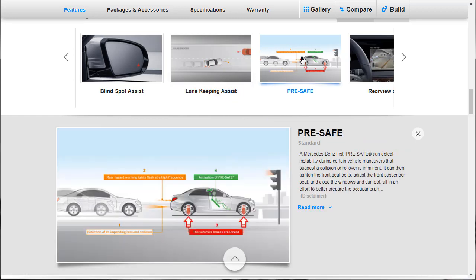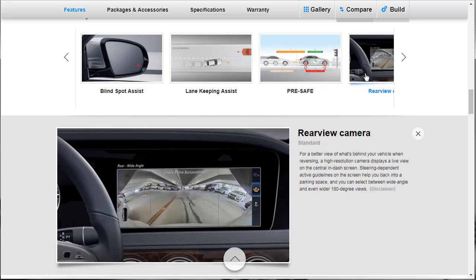Lane keep assist. You got the pre-safe, right? This is cool. A Mercedes first. Pre-safe can detect instability during certain vehicle maneuvers that suggest a collision or rollover is imminent. It can then tighten the front seat belts, adjust the front. It's preparing itself and preparing you to better survive an impact, a crash, an imminent crash. Rear view camera, very cool. On that gigantic screen, are you kidding me? That's just wonderful. I need this car.